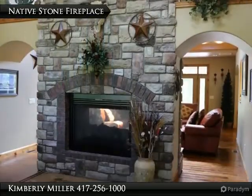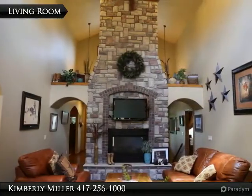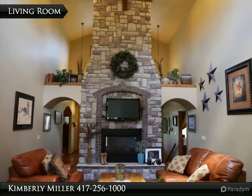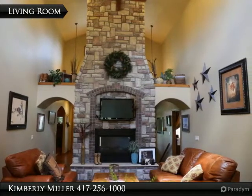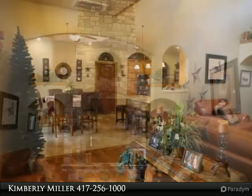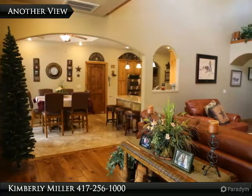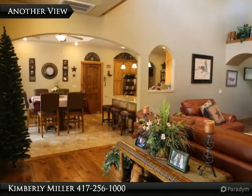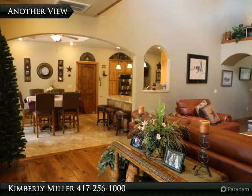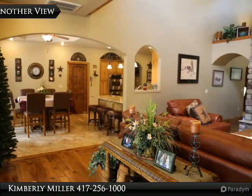The see-through fireplace in the front entry is stunning. It's also gorgeous on the living room side and features floor-to-ceiling stonework and planter shelves above the arched doorways. The living room features beautiful hardwood floors and lots of natural lighting. With a large arched opening to the dining room and kitchen, you get that feeling of an open floor plan even though it really isn't.